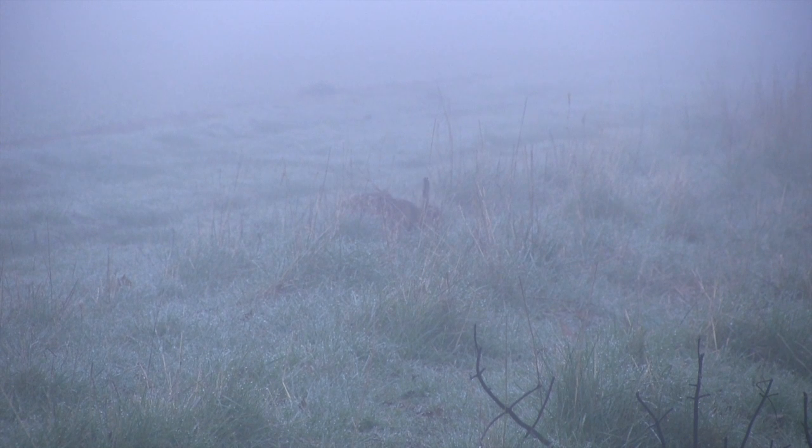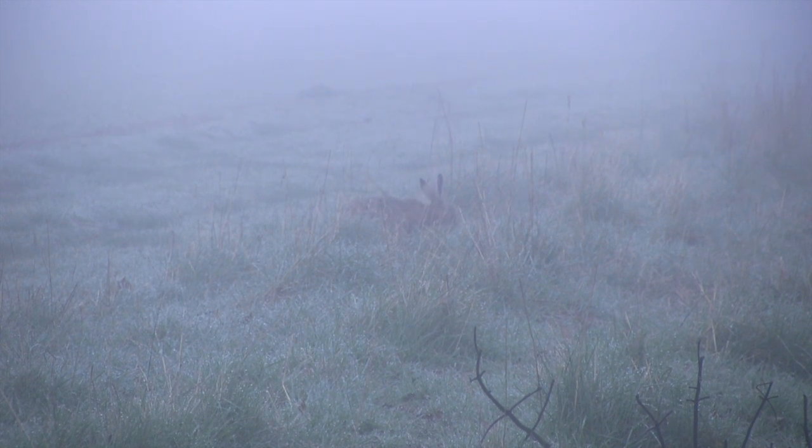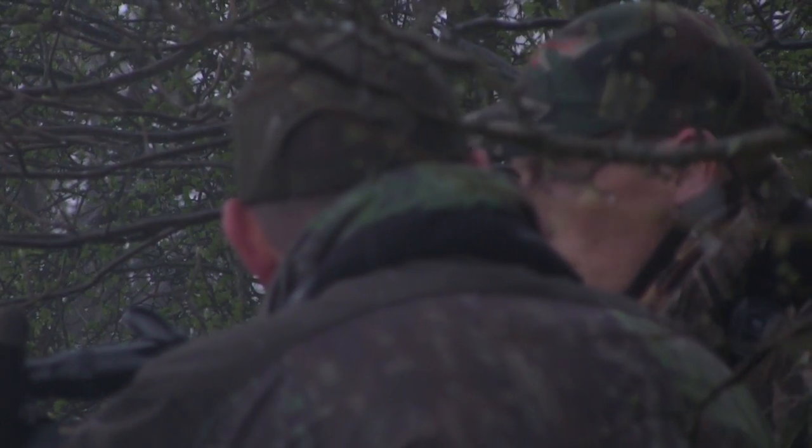5 a.m. at the Beckerings Park Estate. A stone's throw from Woburn, it's an area steeped in history and full of wildlife. But we aren't here to see the sights. We're out with Paul Childerley, guiding Viking Arms' finest Bob Macarthur into his first Chinese water deer.